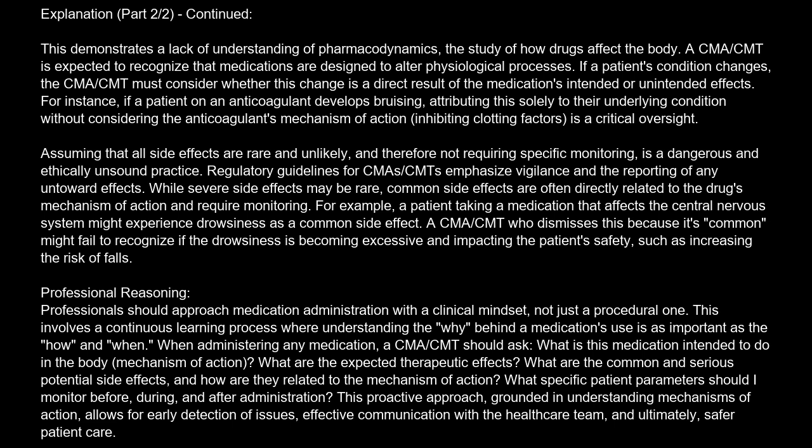This proactive approach, grounded in understanding mechanisms of action, allows for early detection of issues, effective communication with the healthcare team, and ultimately, safer patient care.